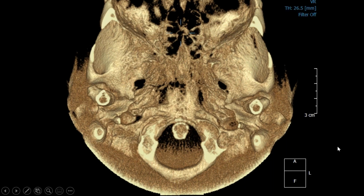So just by making a 3D color image of the base of the skull, if you're looking at an axial view and you're getting lost or you don't know what structures you're looking at, we can very easily look at these structures in 3D.